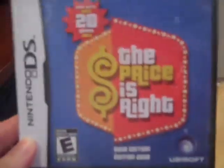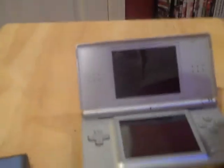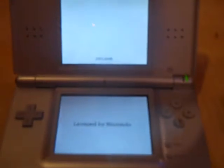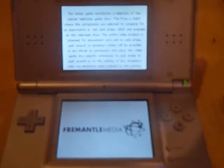Alright, it's now time for yet another Breezy Premiere, in which this time around, we're going to play The Price is Right 2010 edition for the Nintendo DS. I have a run for the Nintendo Wii version going on. Let's see how I do in the Nintendo DS version. It is a Breezy Premiere. I have a new profile for this game set up and everything.